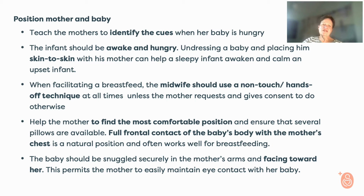We've also said that the baby should be awake, because it's very difficult to try and latch a baby onto the breast when he's sleepy, and the baby should be hungry, so that he will be almost happy to be put to the breast.